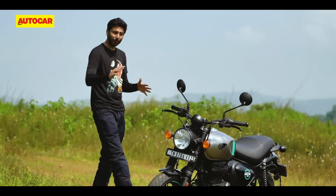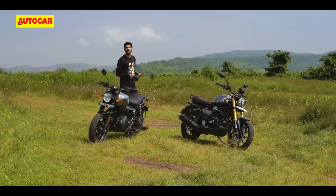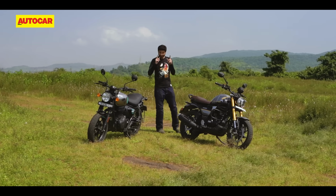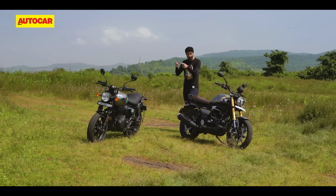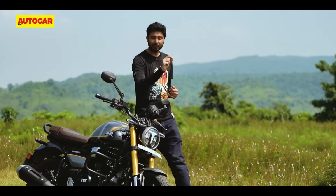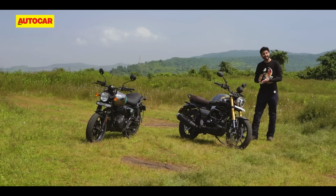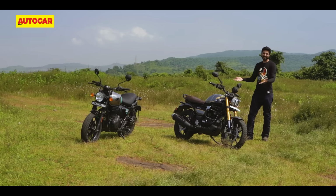I do like the Hunter quite a bit. It has a very characterful, torquey engine. I think it's a nicer looking bike here, and there's no doubt that there's a whole lot more pride of ownership associated with the Royal Enfield badge. However, there's also no getting away from the fact that the Ronin is the better value for money deal. It is the nicer bike to ride, and to us, it's the better bike here.